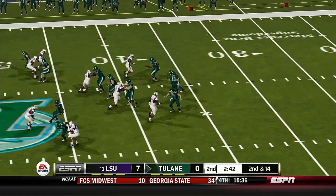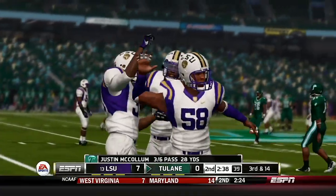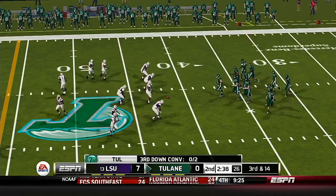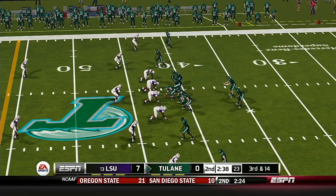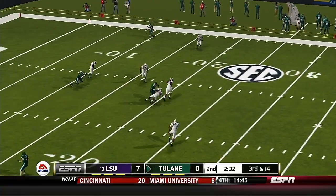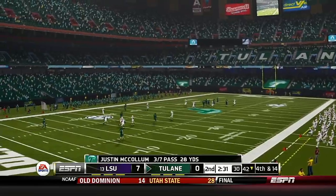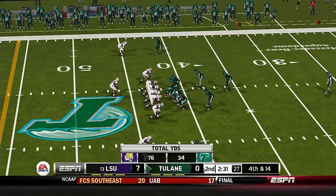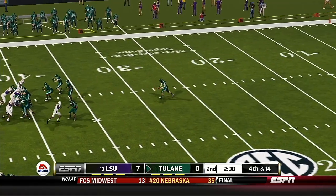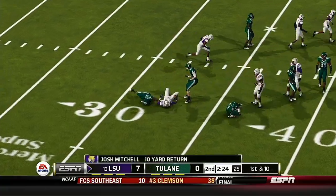He rifles it. To go long and does. Incomplete. Almost picked off. Smith intended to see on the play. That'll make it 4th and 14. Jordan is waiting for the snap. Got the corner. He's taken down at the 34-yard line.